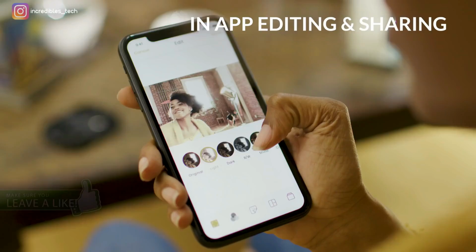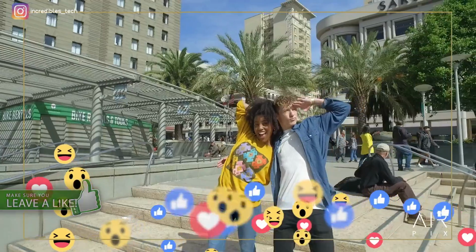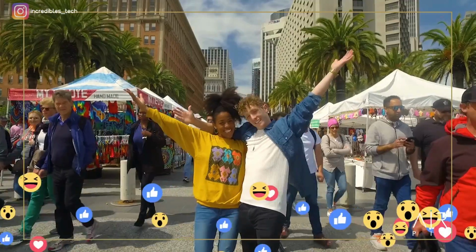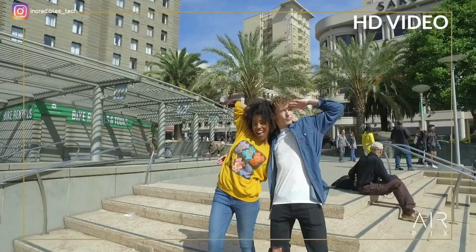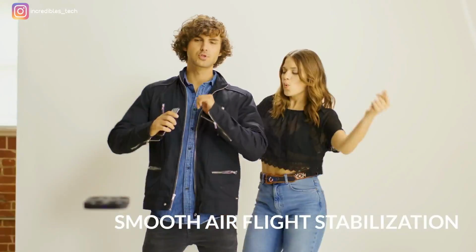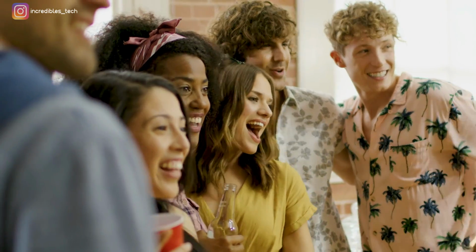In the app, customize your pics and then post them instantly to your favorite social stream. You can even live stream real-time adventures from the air. Wowing your friends and followers has never been this easy, and it's packed with features like Italian design, 12 megapixel photos, HD video, 60-foot range, 6+ minutes of flight time, and smooth air flight stabilization. Welcome to the future of personal photography.